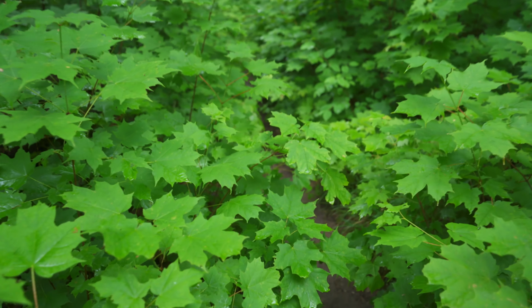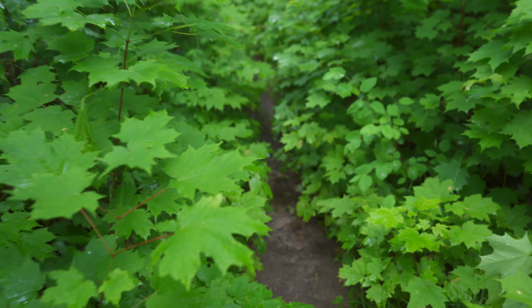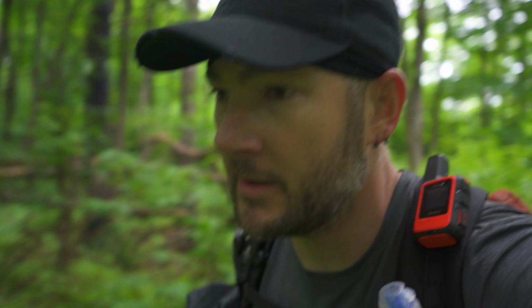I don't know, from the rain it's weighing all these leaves down or what, but it just seems way overgrown this year.